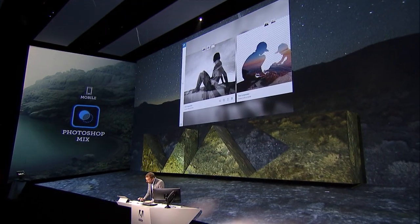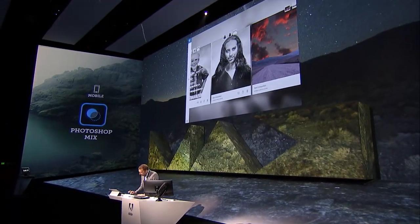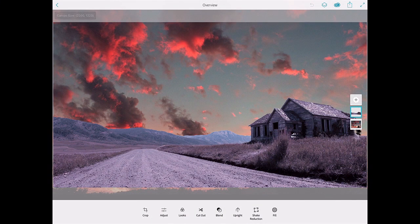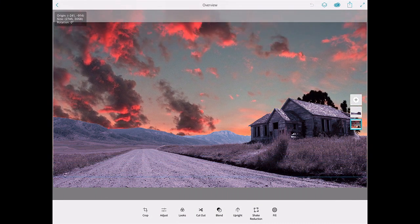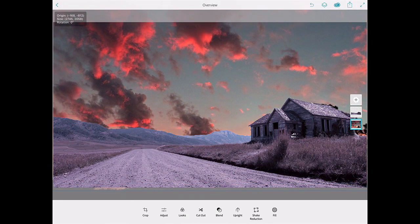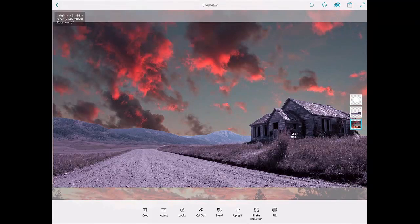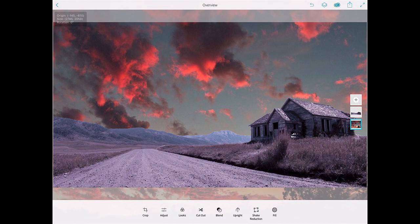Now, there are some other workflows that you can use that for. Let me show you one of my favorites here. Not Jason. Let's open this here. And this is sort of a classic example of what you'd use Mix for. Two wildly different images combined together. Now, the first thing that you notice is that these images, they don't match. And the biggest tell is the color temperature.